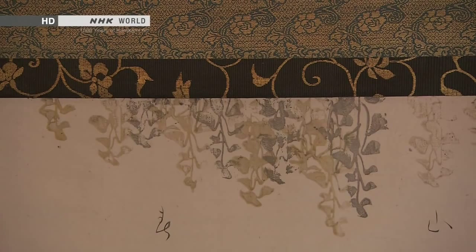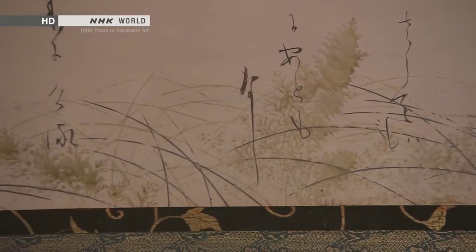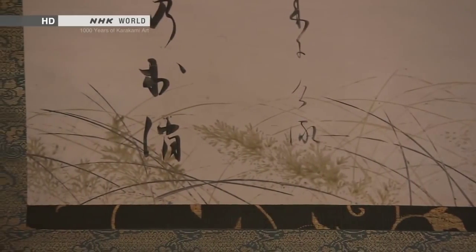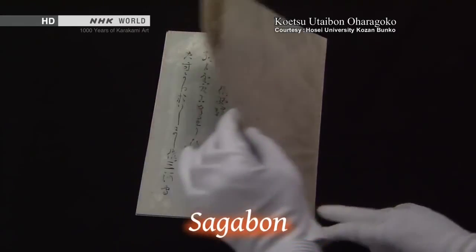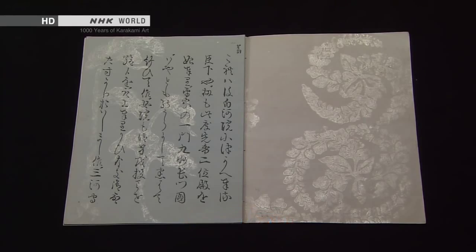This work he designed features wisteria flowers and fern leaves made with Karakami wood blocks. He also started making sagabon, or saga books. They were named after the area in Kyoto where they were published, and were made of Karakami with designs printed using kira or mica. People enjoyed them not only for what they said, but also for their designs.